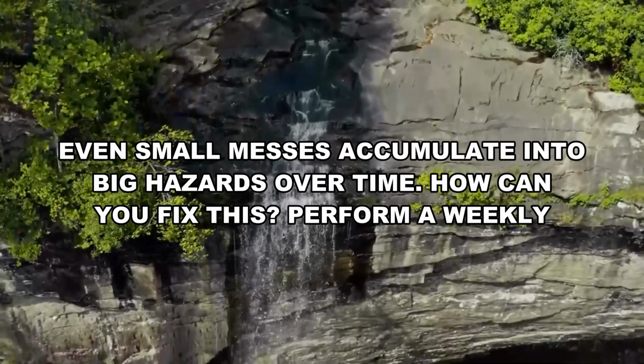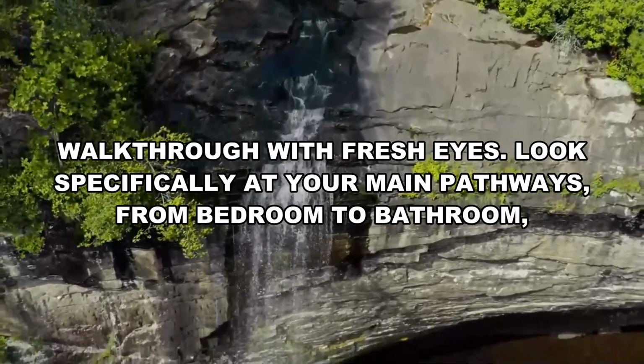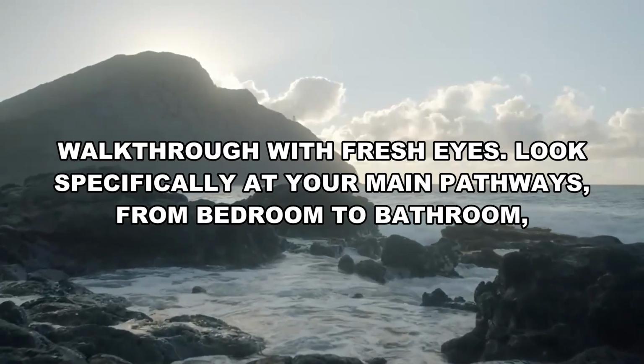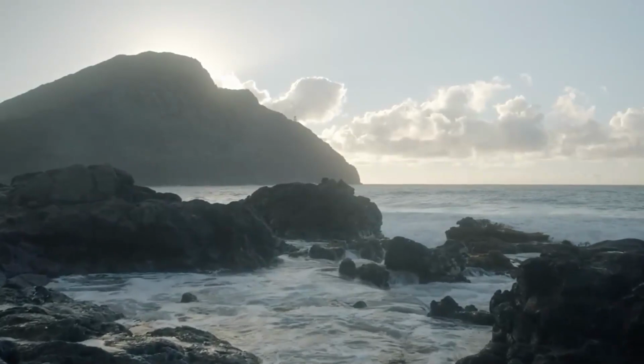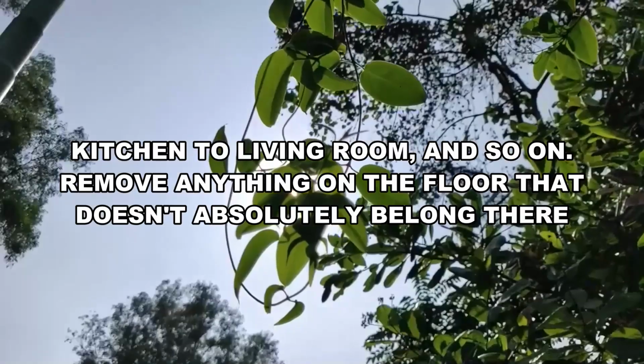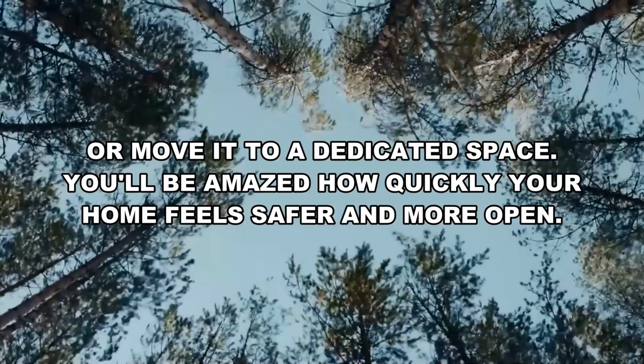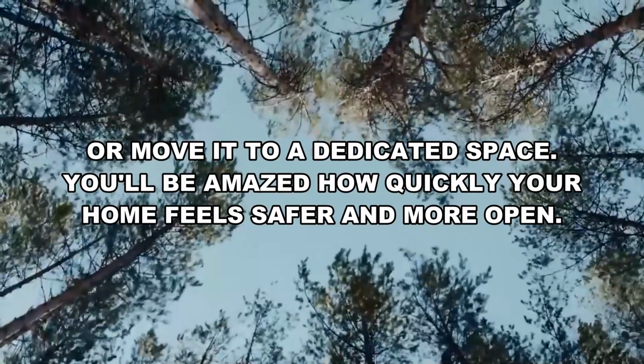How can you fix this? Perform a weekly walkthrough with fresh eyes. Look specifically at your main pathways, from bedroom to bathroom, kitchen to living room, and so on. Remove anything on the floor that doesn't absolutely belong there, or move it to a dedicated space.